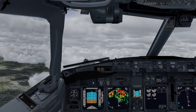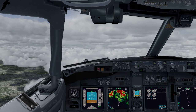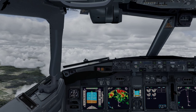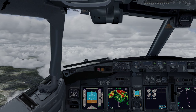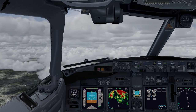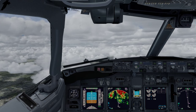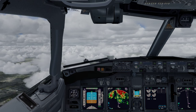Delta 1922, read back correct, push and start approved, pilot discretion advised, ready to taxi, expect departure runway 8 right. 10,000. Check. You're right, Roger. Thank you very much. American 2069, wind 110 at 12, runway 8 right, cleared for takeoff. Thought you already asked me that. Runway 8 right, cleared for takeoff, American 2069.